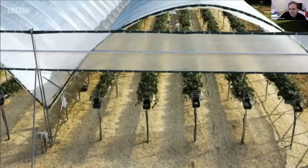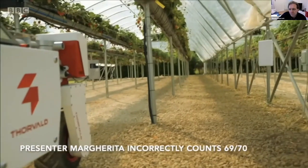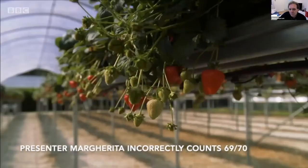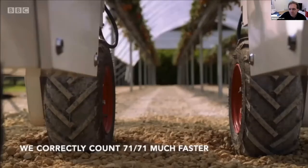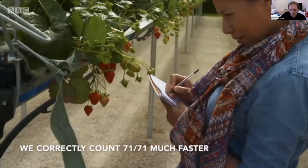This space tech strawberry counting race is on. It's time for me to pit my wits against this robotic rival. 3, 2, 1, blast off. The fruit count is on, and I'm giving it everything I've got.